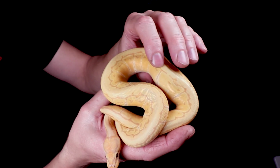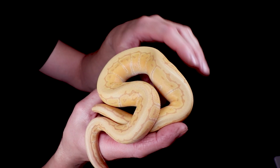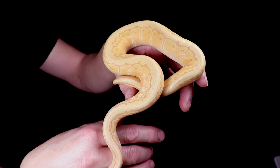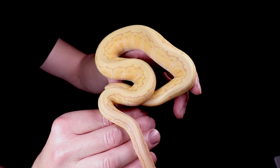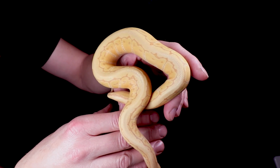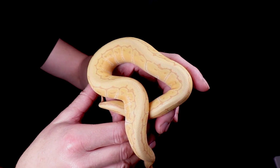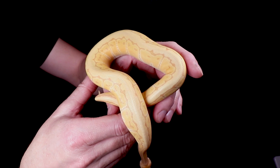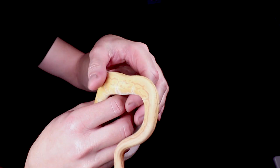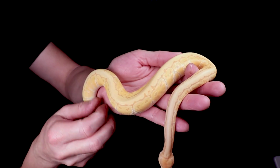You can actually see the little scrunched up alien heads from the pinstripe on here. And the other thing that's interesting about the pinstripe, you'll notice that the pinstripe takes all the freckling away from the banana, which is kind of an interesting effect. I have one snake in my collection that has the pinstripe and the pastel together, and the pastel seems like it brings a little bit more freckling back even with the pinstripe. So it's not really the complete eliminator when you mix it with all the other genes.